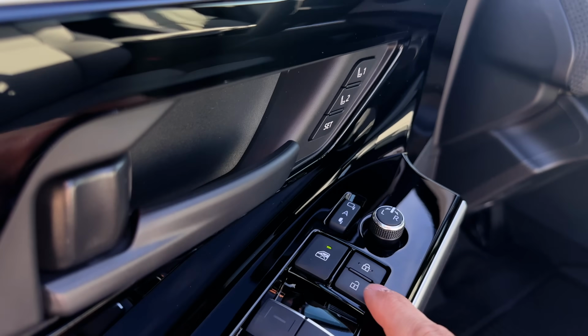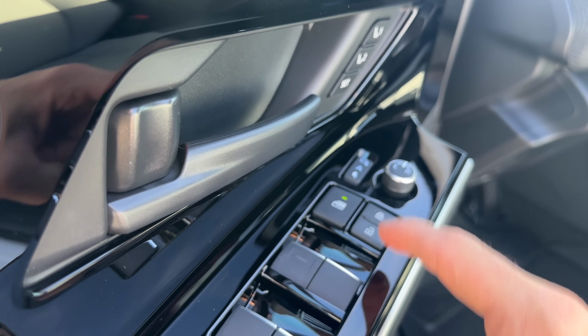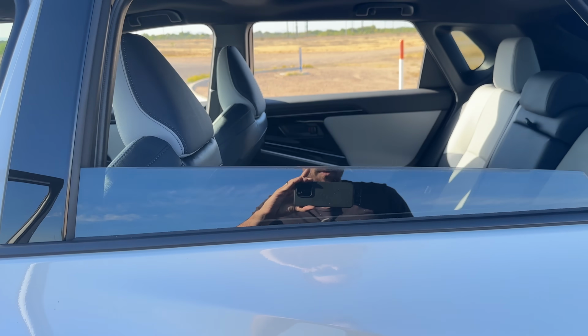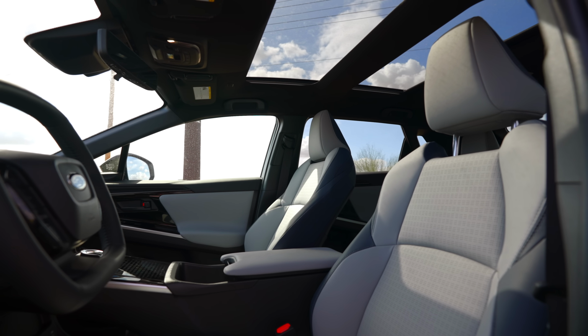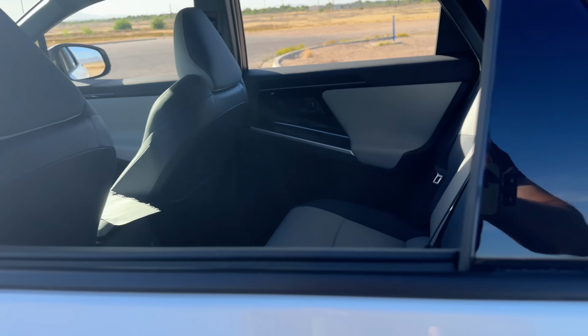Controls here for your mirrors, lock, unlock, child lock for the back, fully automatic for the driver's side door and the passenger door, okay? And the other rear. And the windows go all the way down. Look at that. So we open that thing up all the way. You can see we have a panoramic roof system here that is opened with an automatic switch from the front, and then into the back of the car we have my comfortable seating position up front.